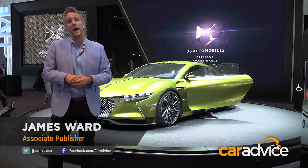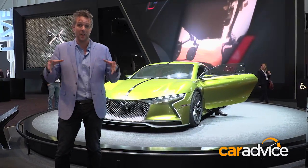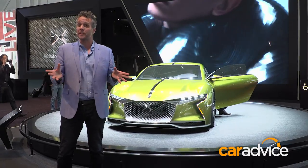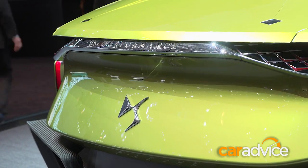Now, one of the biggest drawcards of the Geneva show has always been the concept cars. These are a chance for the world's best designers and manufacturers to come together and come up with ideas that push the boundaries of their brands and automotive technology as we know it. Behind me is the DS E-Tense, a fully electric grand touring supercar.